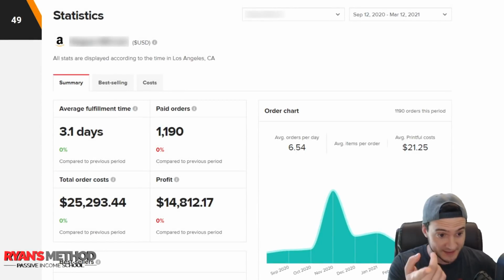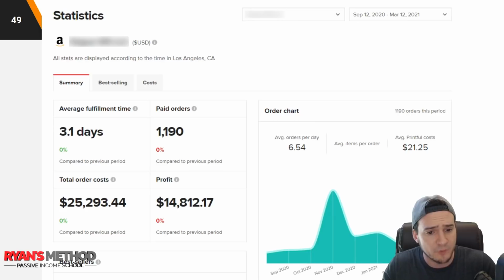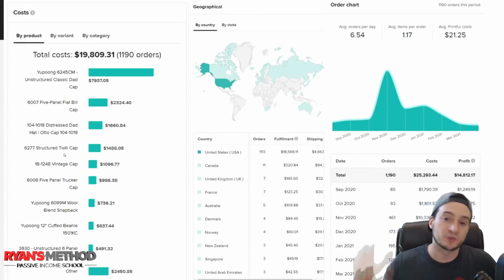You can also see statistics like average fulfillment time, which right now is sitting at 3.1 days for my account. 1,190 orders over this period, which I think is 6 months. Total order costs, which again is what I paid to Printful, so it's not actually the revenue generated. And that's $25,293. And then you've got my profit there, $14,812. Average orders per day, 6.54. Average Printful cost, 21.25.